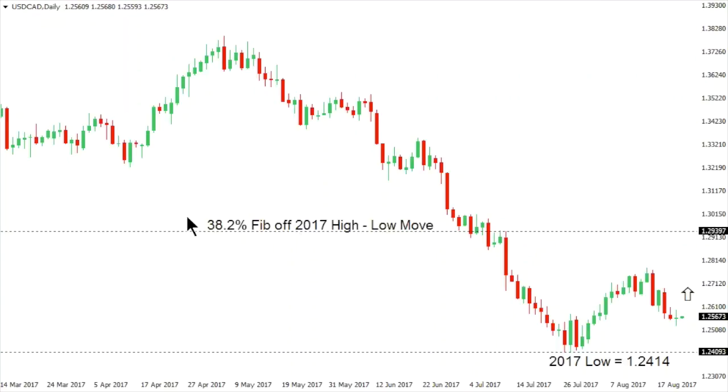We've highlighted a 38.2 fib retracement off the 2017 high to low move, that high that we'd seen back in May down to the low in July, and that 38.2 fib retracement comes in around 29.40, which would be a realistic expectation for this correction that has been quite intense over the past few months and this year. A 10% drop since that May high down to the 2017 low. So again, additional corrective upside should not be that surprising to see.